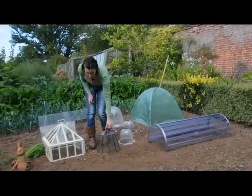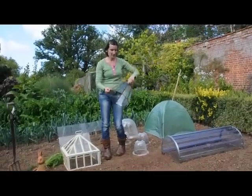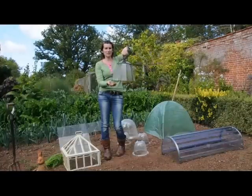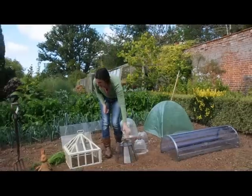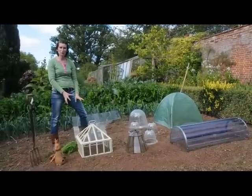Now this is rather spectacular. This cloche is from Crocus, really attractive, and I think this is probably more ideal for stunning alpines and sort of focal points in the garden. Lovely looking cloche. And here we are again, a very classic Victorian looking cloche.